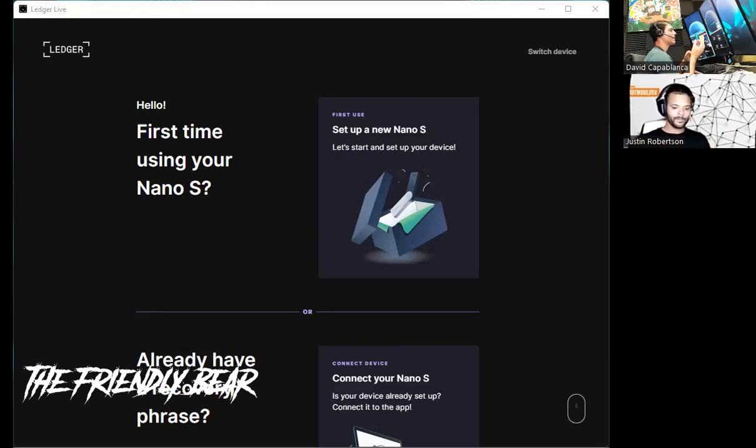So what's the purpose of having this physical thing then? It's just like the initial putting the assets in there initially, and then once it's in there, I don't even need it anymore. Well, it's considered like an interface, right? So it's a hardware interface, right?